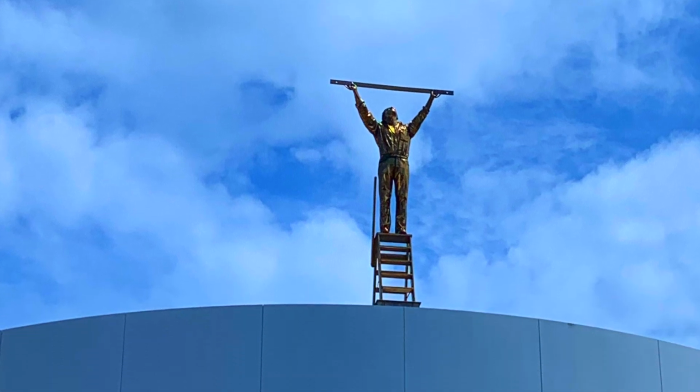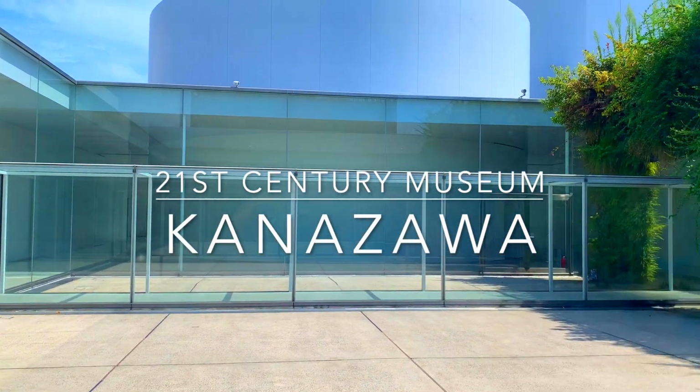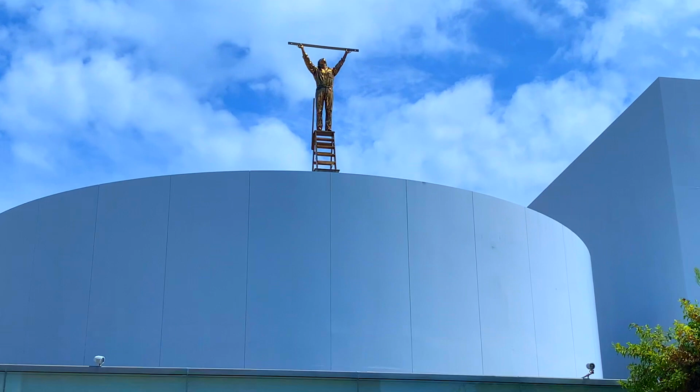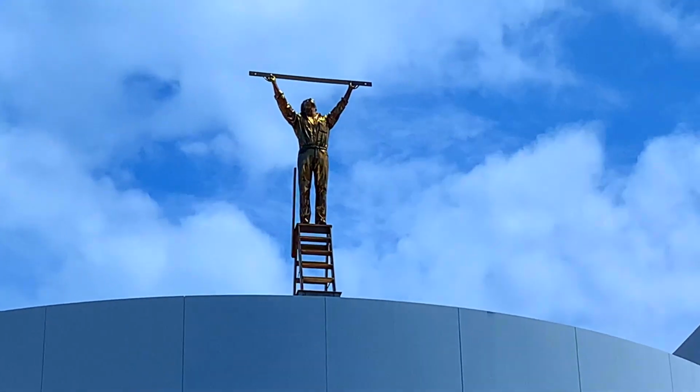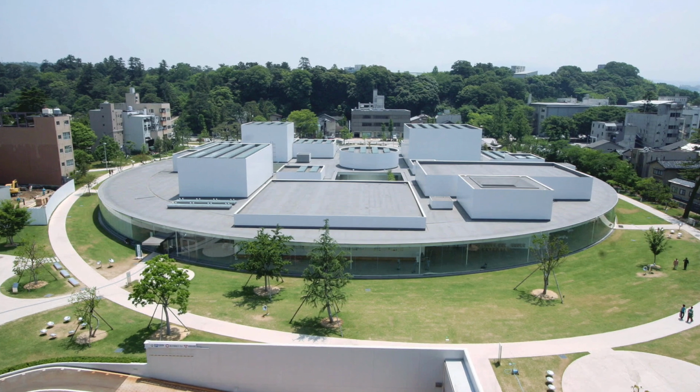Today we are going to visit the 21st Century Museum of Contemporary Art in Kanazawa, one of the most popular contemporary art museums in Japan. The museum was opened in October of 2004. It's white and round in shape. It kind of looks like a UFO has touched down.